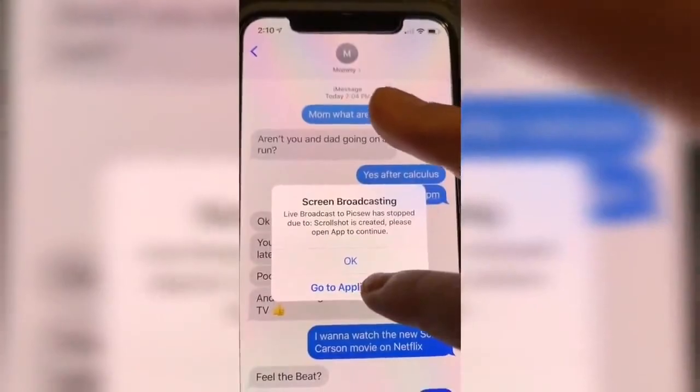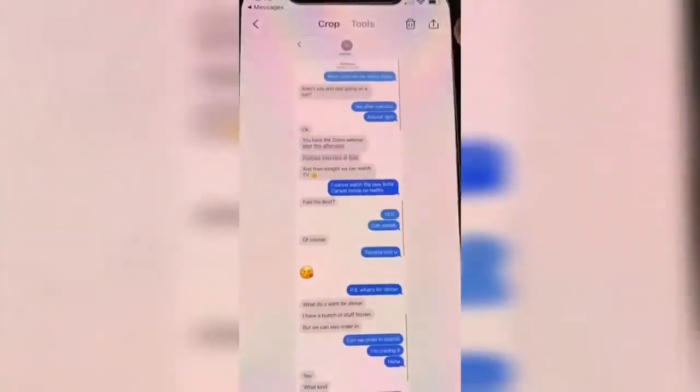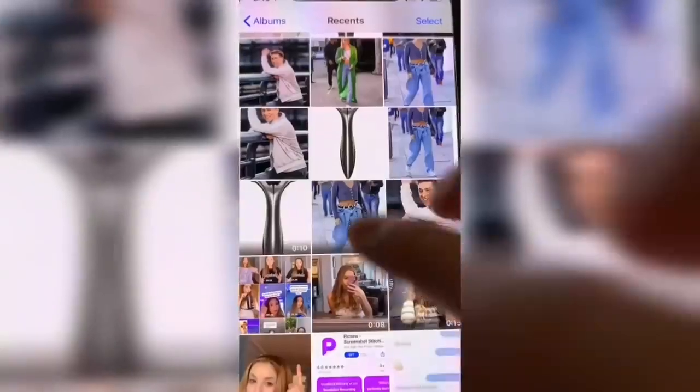Something should pop up that says go to application, which you should click. In the Pixoo app, pinch out to make sure you captured all messages, and then press the button in the upper right corner to export to photos. Go to your camera roll, and the entire long text chain should be there.